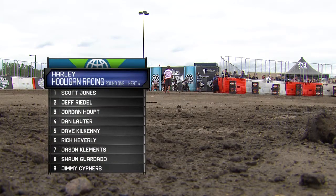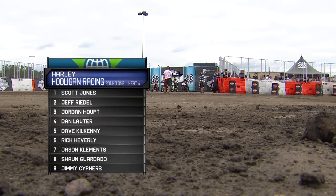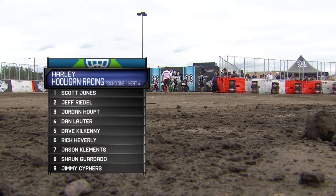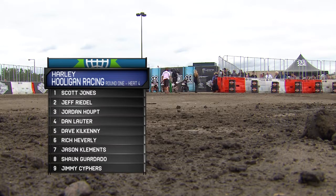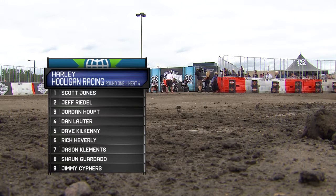Here comes our next heat race. This is the 4th and final heat race for the Harley Hooligan class. The 3X is Scott Jones, the 38, Jeff Rydell, 67, Jordan Haupt, 25 is Dan Lauder, 05, Dan Kickney, 42 is Rich Heverly, 911 is Jason Clements, 66 Sean Gordado, and then 63 Jimmy Cyphers. Those are riders scheduled for heat race number 4 of the Harley Hooligan class.